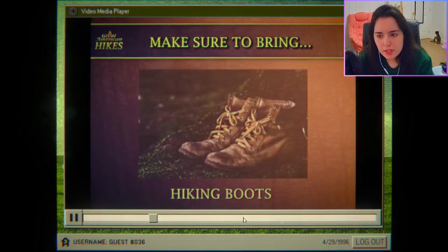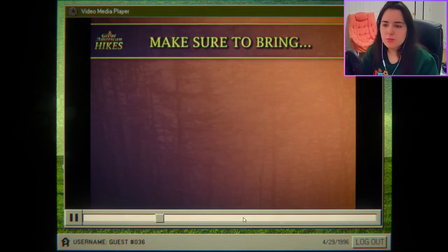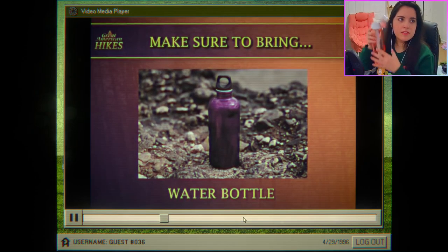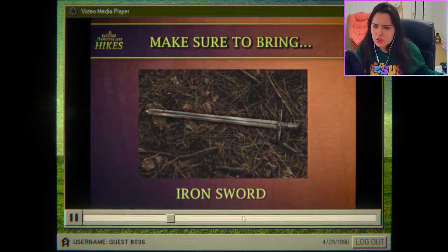Make sure to bring hiking shoes. Wouldn't sneakers be good too? Well, I guess you're protecting your feet more with hiking shoes. A water bottle! I got that. Here's mine. It's got a little carbon filter. Needs to be clean. Iron sword?